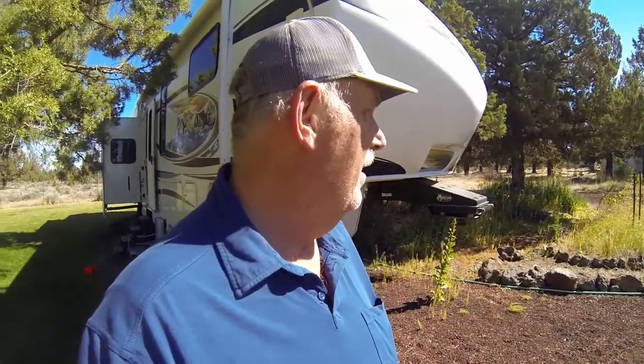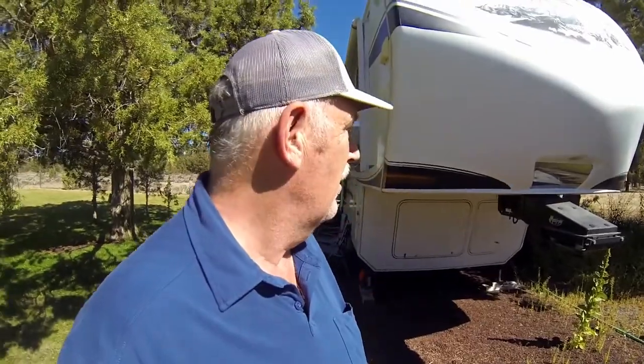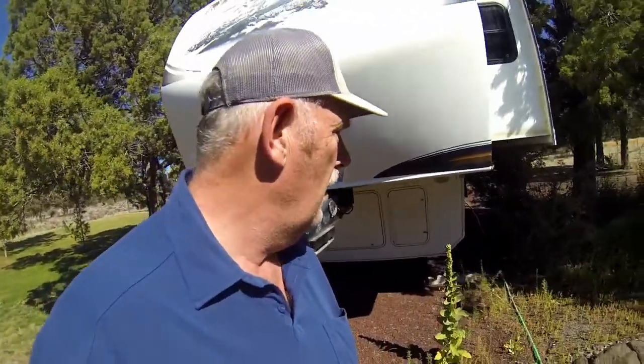Big day today. Today we're taking the RV and going down to an RV park just down the hill on Crooked River Ranch, and we're going to just get all hooked up, flush our tanks, vacuum, kind of get the rig all cleaned up from the inside. The biggest thing is flushing the tanks and stuff, and then we're going to bring it back right here again.